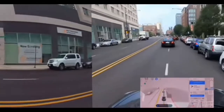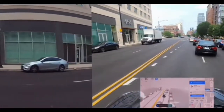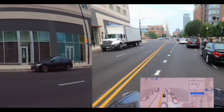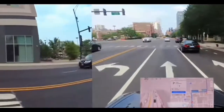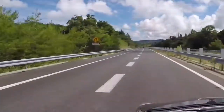Gonna make a right turn after the traffic light. So it's turning left and then decided to go right. That's not so good. Yeah, I'm gonna have to take over here. It's aiming for the left lane only, and we don't want to do that. So I'm gonna take over. I'm gonna re-engage after the traffic light. I'm gonna move one lane over.